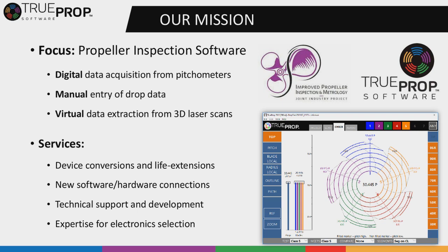And that brings us towards the end of the presentation here, where we're going to talk about our mission at TrueProp. And our mission is that we are focused on inspection software and integrations with existing systems. So our flagship product, TrueProp, is perpetually updated and improved with a few major updates each year. Our software is independent of any specific device. So developing new software and hardware connections is also one of the services we provide.